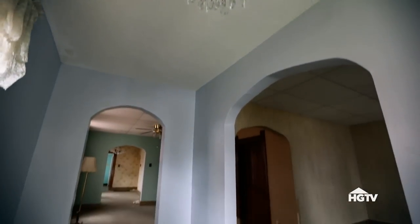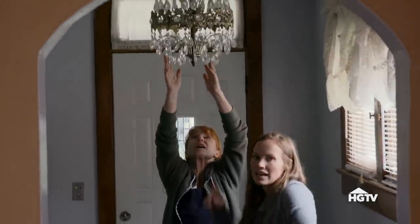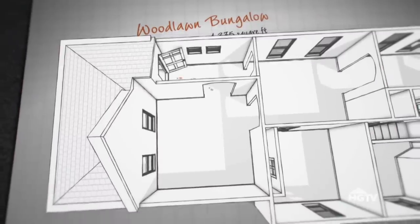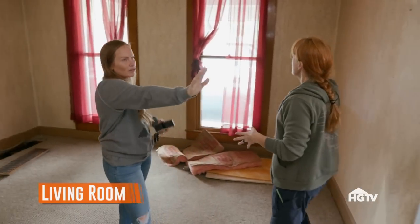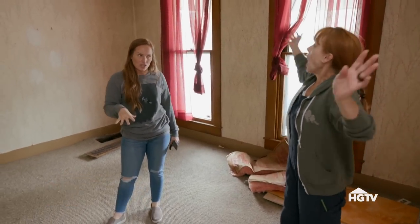It's so cute. But if we could keep this here somehow. I think there's a couple light fixtures that are worth keeping. So this is the living room. But that hole that we just walked through is not gonna exist anymore. Open it up. Make this the master.